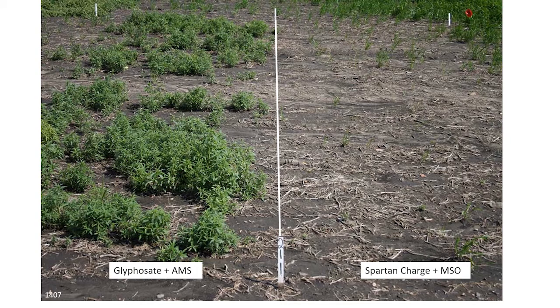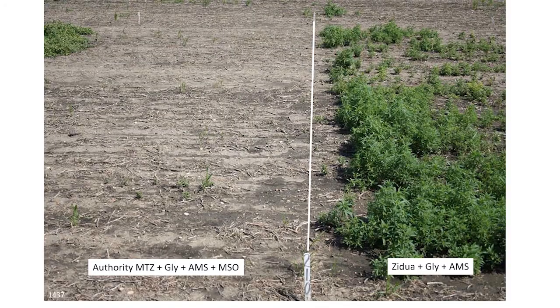Those were greenhouse pictures. Now let's look at some field pictures. Here is Spartan Charge plus MSO on this side compared to glyphosate plus AMS over here. This was a glyphosate resistant population. On this side we have Authority MTZ plus glyphosate plus AMS plus MSO compared to on the right Zidua plus glyphosate plus AMS. Again, I wish these herbicides were this effective all the time, but unfortunately they are not.